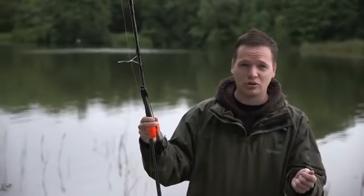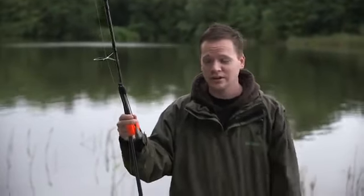It's one of the biggest mistakes we see on lakes, especially day ticket waters, where the anglers turn up, get the gear, throw the rods out and think that's it, they'll catch a fish from it. It's really important that you know what's going on at the bottom of the lake.